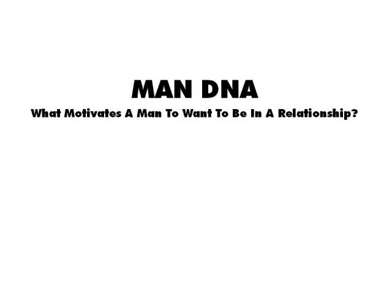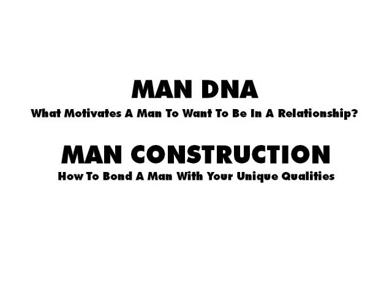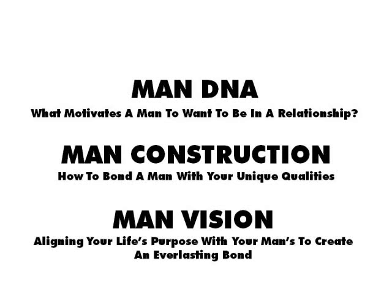1, Man DNA, which dealt with what motivates him to want to be in a relationship. Number 2, Man Construction, how to bond with a man emotionally by showing him your unique qualities. And number 3, Man Vision, aligning your life's purpose with his life purpose to create an everlasting bond.